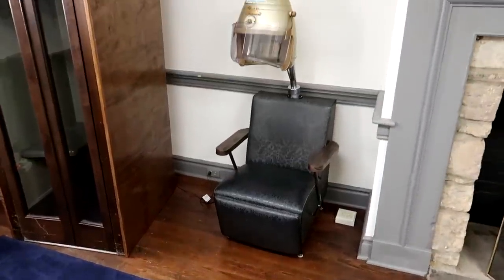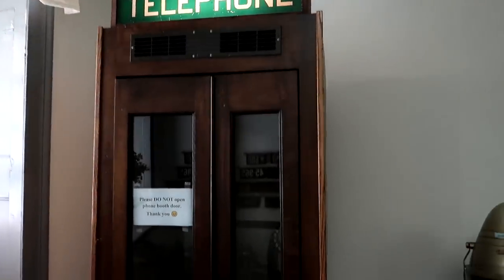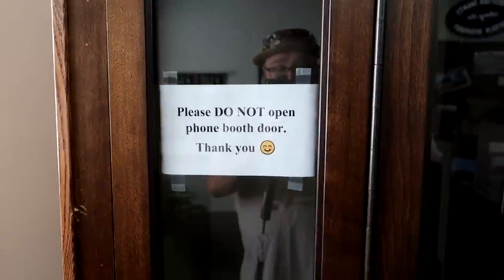There's an old hair dryer there, as well as an old telephone booth. Fortunately, we were not allowed to play around inside the phone booth. But, oh yeah, there is a phone in there.